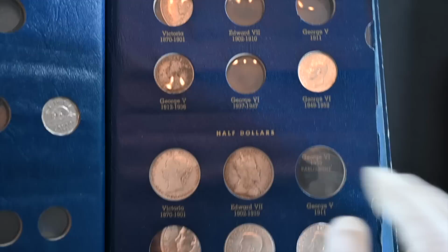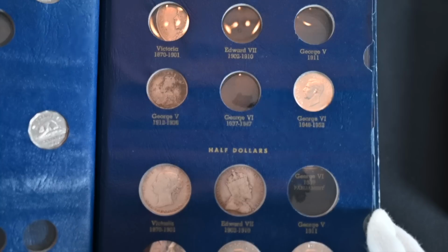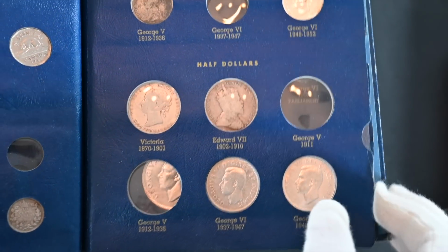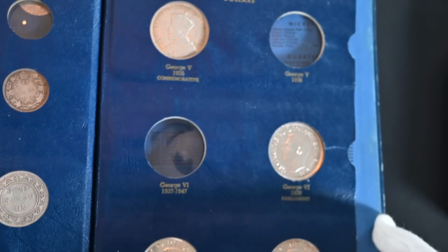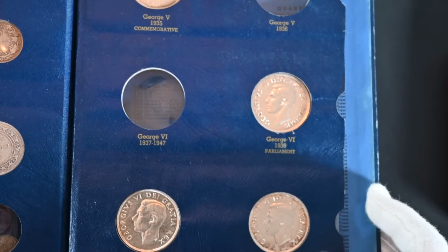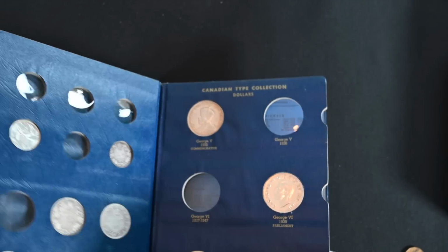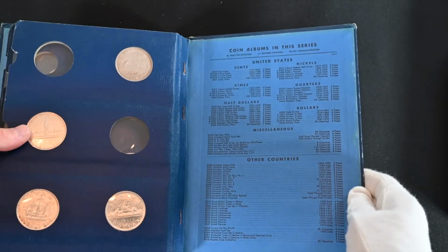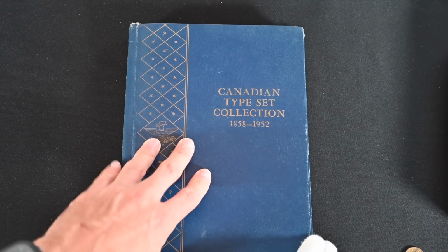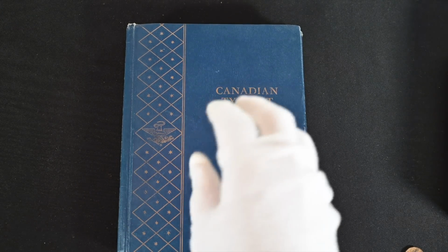You guys know how much I love typesets. I have so many other typesets that I'm working on, obviously my US typeset being the main one. You can check out my progress on some of these typesets in the card above, and I highly recommend that if you guys are interested in getting into collecting coins, typesets are the way to go. I have so many videos about why I think that way, but you can't go wrong. If you have any questions, feel free to reach out. Let me know, because I am happy to answer them, because I am passionate about this type of collecting, and I want to encourage as many people as possible to join me on this great adventure of a hobby.